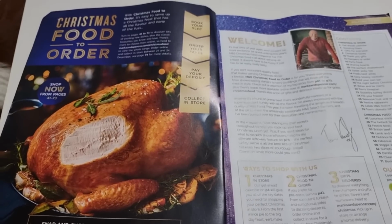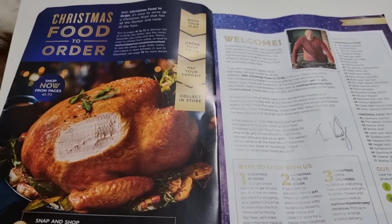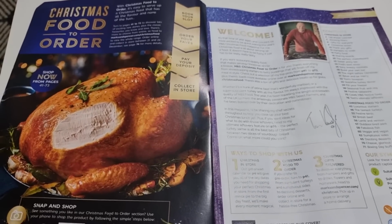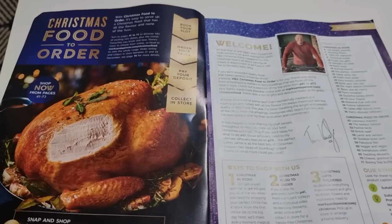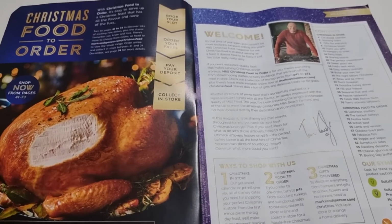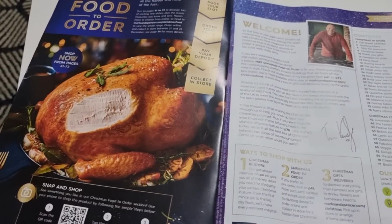But I'm really looking forward to that this year. What I do is stuff it, I'll put an onion up there, stuff it with some sausage meat and stuffing, and put bacon on the top, and wrap it in tin foil, pop it in the oven, and it's delicious. Although I really do love the Christmas turkeys from the food to order, it just wasn't in the budget for us this year. Moving house is very expensive.